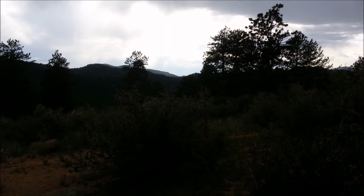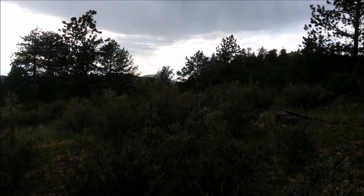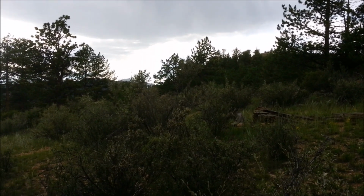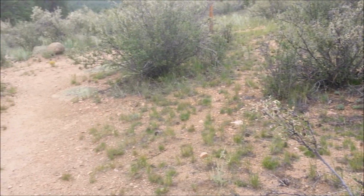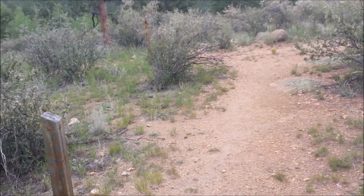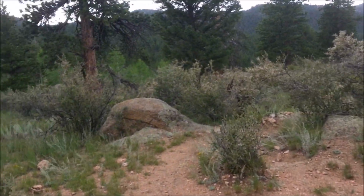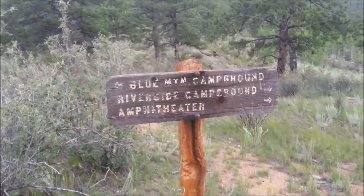At the top between Riverside Campground and Blue Mountain Campground. Nice little steep climb, probably downhill all the way to Blue Mountain. At least it's downhill all the way back to Riverside. Oh, I'll show you the sign. There we go.